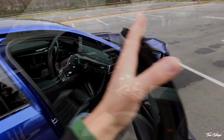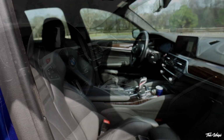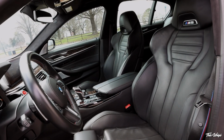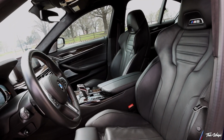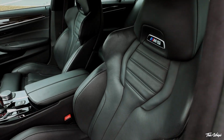Into the interior, we have wood grain up top, but the rest of it will be black. Very clean, classic interior. I think it looks really good. I like it. I think it suits this car very well. This is going to be somewhat similar to the CS. The differences obviously are going to be the steering wheel and then the seats.